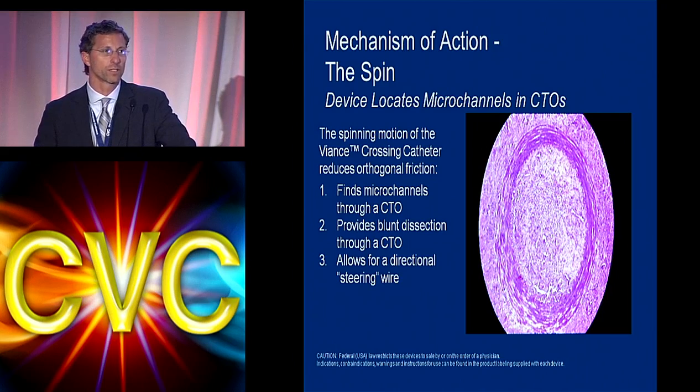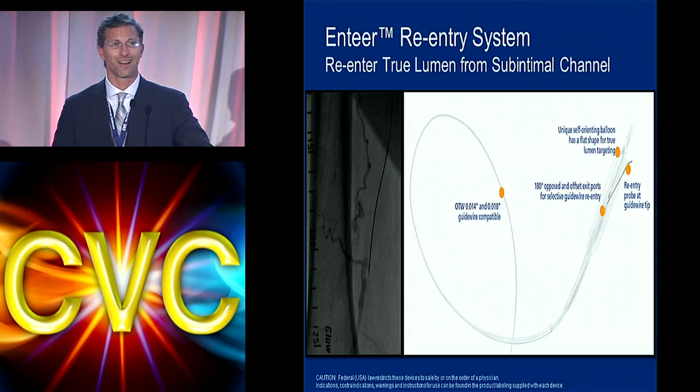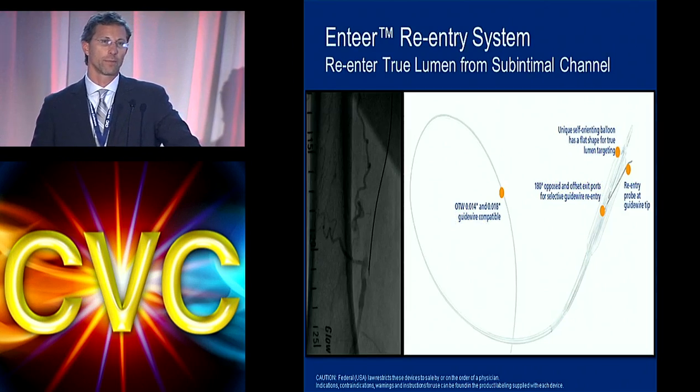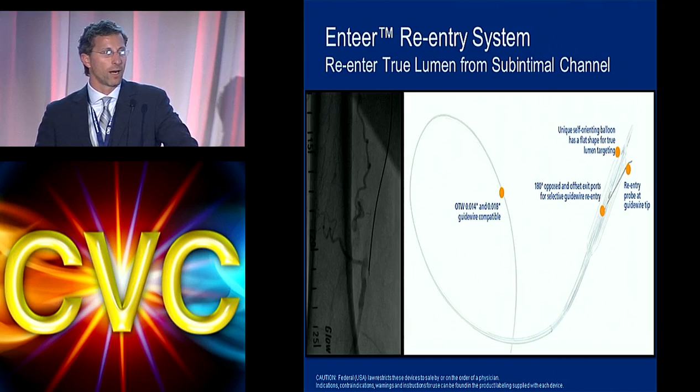Like I said, this vessel works by finding microchannels in the CTO, and it really works well. If you can get it started in the vessel, deliberately choosing where you engage that proximal cap, you can get it through the occlusion. If you do get to the distal vessel and you're not in the lumen, and you're talking about trying to use reentry techniques, of course you can try to redirect a wire, try to get back in to the true lumen that way, but if you can't get in the true lumen, then you're left with trying to use a reentry device.